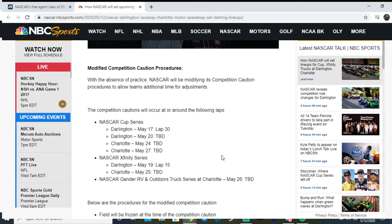Now for competition cautions. Darlington, competition yellow, lap 30. That's May 17th. May 20th, that's to be decided, though I'm expecting the competition caution there to be lap 25, because it will be a 228 lap race. Charlotte, May 24th, I'm expecting the competition caution there to be lap number 40. And May 27th, I'm expecting that one to be lap 20. For the Xfinity Series, lap 15 for the competition yellow there. And Charlotte, May 25th, I'm expecting that to be lap 20.